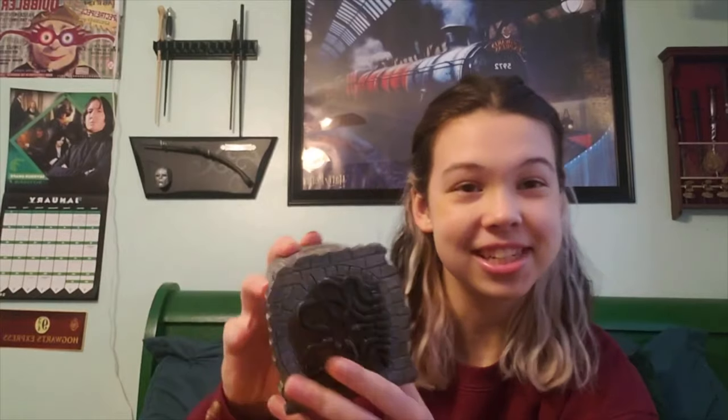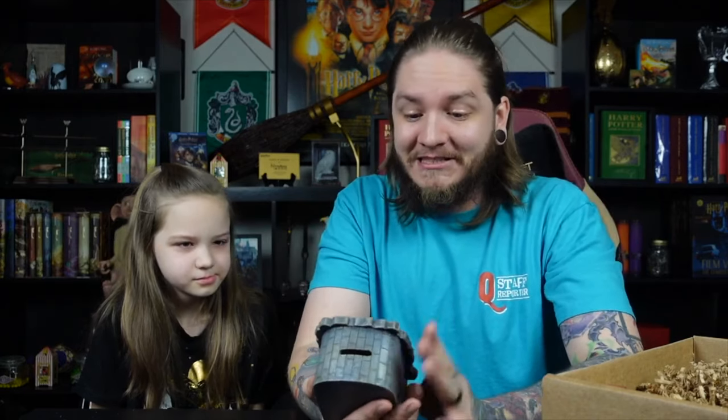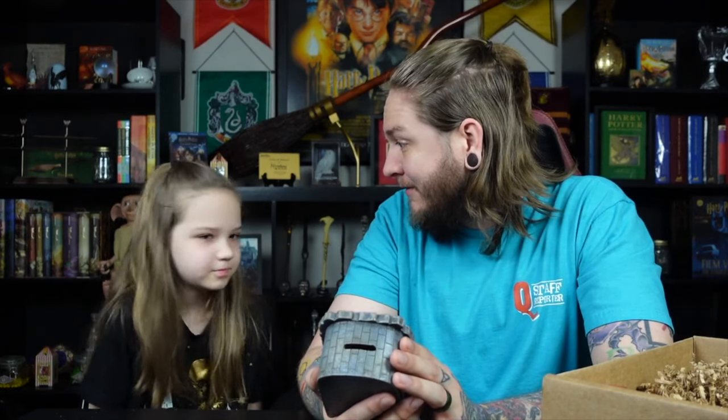It looks like the entrance to the Chamber of Secrets. Wow, I am impressed. This is not what I was expecting out of that box. Were you? No? Look at that artistry. Wow. It's an actual money bank. I'm so excited. It's got a little coin stopper at the bottom. Oh, that's cute. Very cute. That's really cute. So it's the chamber.